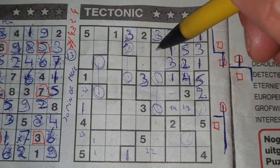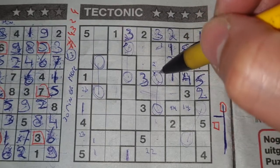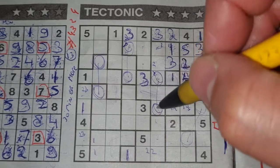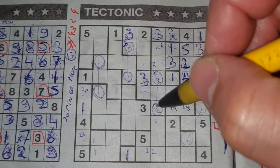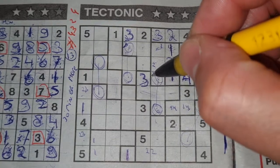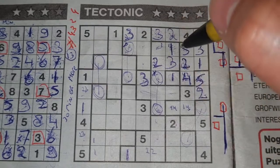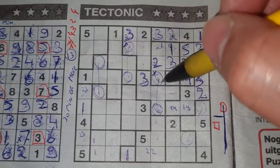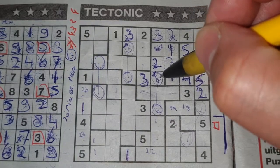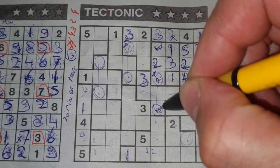Well, this box cannot be a 2, so the 2 could be here, could be there. If I place the 2 here, this box also has the same number as that box, should be also a 2. But we already have a 2 there, so it's not a solution to place 2 there. The only place left for the 2 should be here. 2 numbers left in this area for numbers 4 and 5. Let me mark those 4 and 5, 4 and 5. That means this box is also connected with that box, should be also 4 and 5.